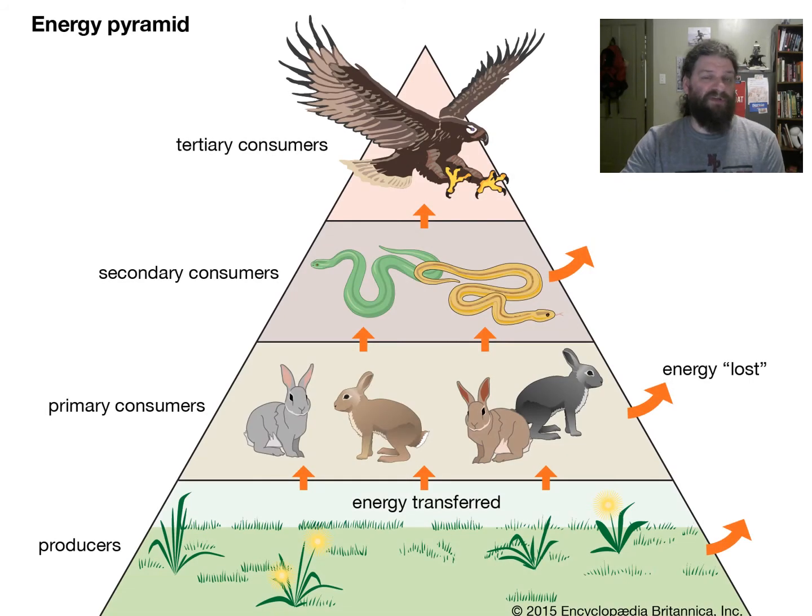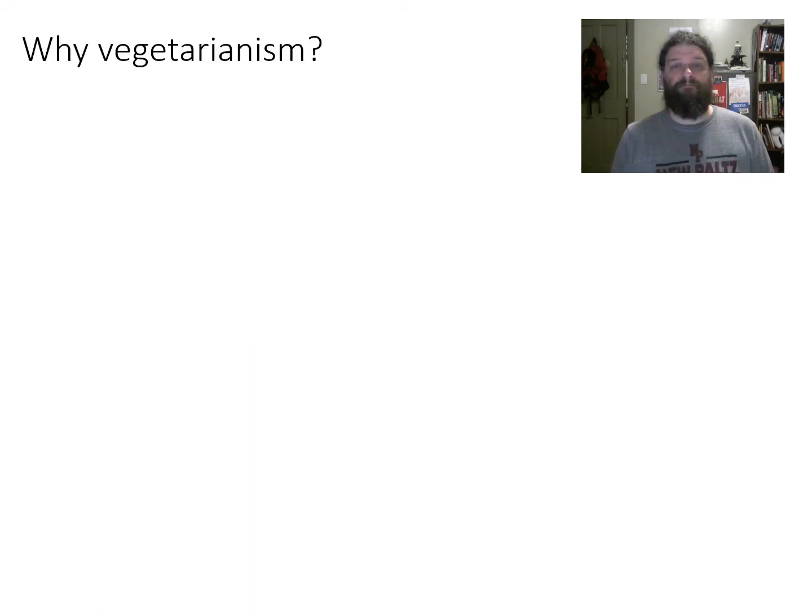Some energy pyramid diagrams will include the energy lost at each level. Remember, I wouldn't say it's necessarily lost, because it does represent the energy that was picked up by one trophic level and then used for its metabolism. As it used it for its metabolism, the energy was converted into heat and dissipated. So it was lost from the ecosystem, but not wasted, I guess, is where I would go with that.